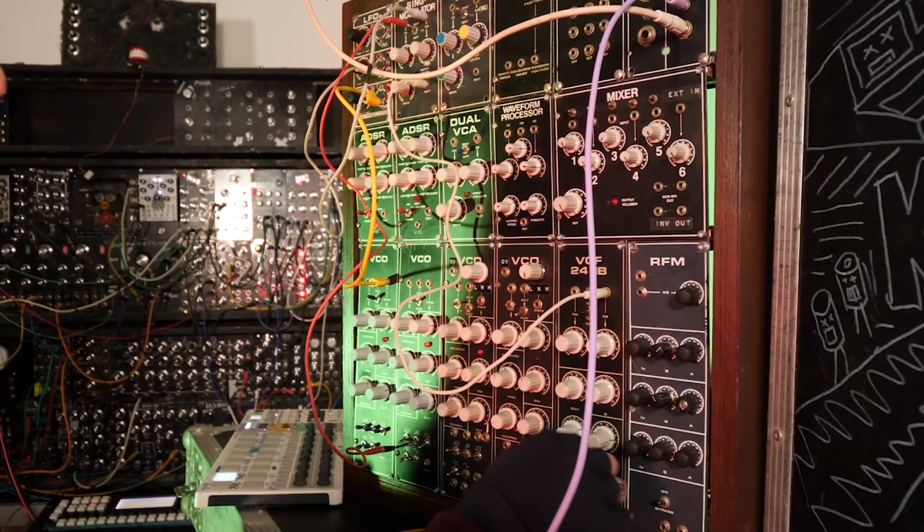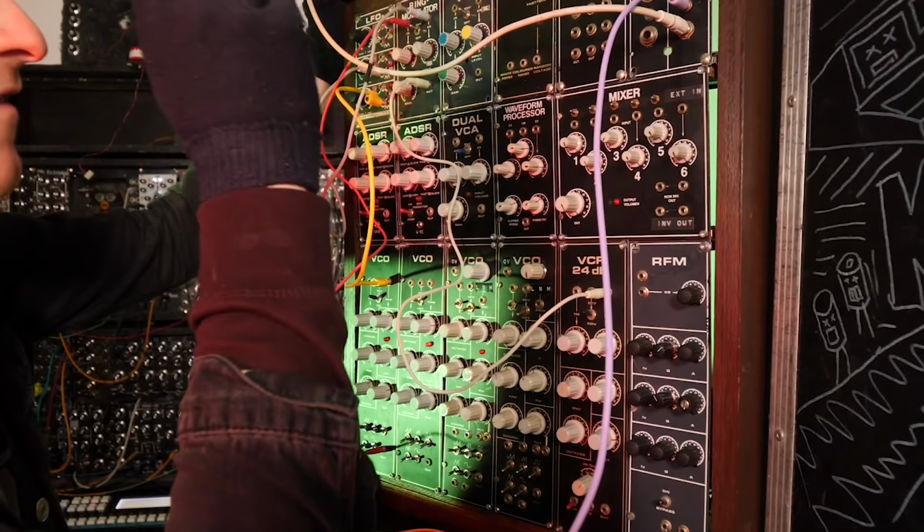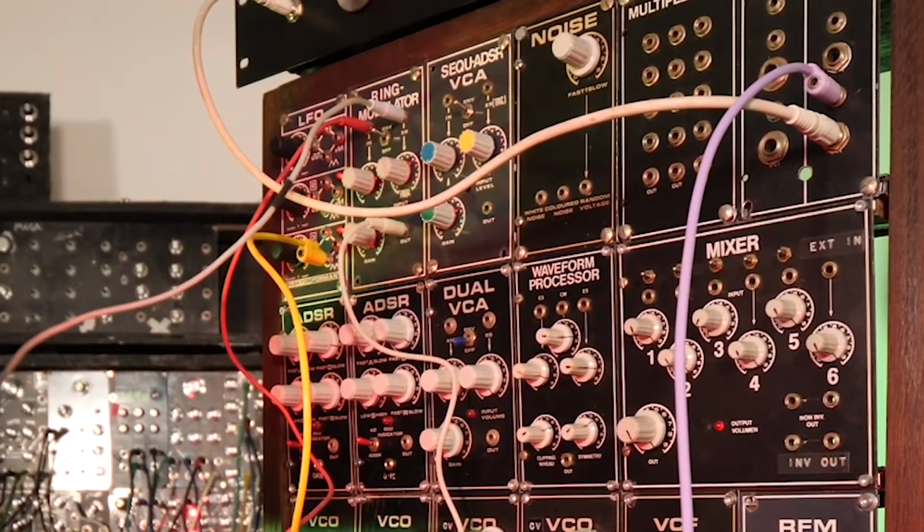Very nice. So the noise module has an output of white noise, pink noise, which is basically just different filter versions of noises, and then a random voltage output. So we're gonna actually plug the random voltage into the input of the ring modulator, I guess. So we got this.